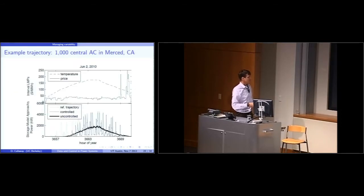So let me just suggest what a possible trajectory might look like. So this is simulating over the course of a day variation in outside air temperature. I don't have temperature labeled on this axis. I apologize. And then this is what 1,000 thermostatically controlled air conditioners would do if we didn't control them according to this type of a scheme. And then this is what they do if we simulate the dissemination of a control signal to all of them, where the way that, in this case, I'm not going to go into detail on it, but the way that we decided what that control signal would be is in order to minimize exposure to real-time price.